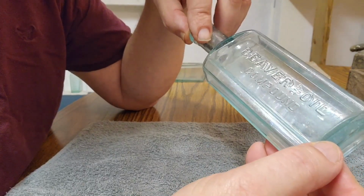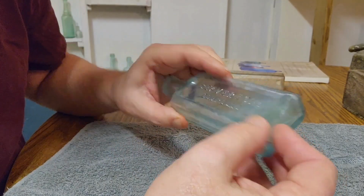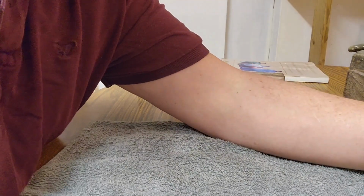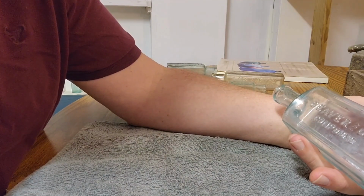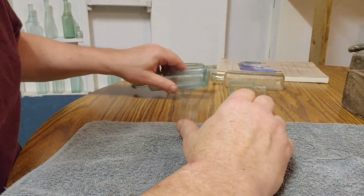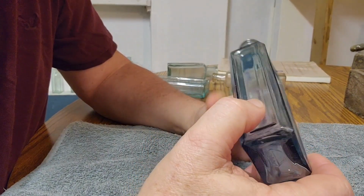This bottle is just from the 1890s, and it's a pretty uncommon bottle. It's not one that you see very often. I don't think the company was in business for very long. But it's cool that they did another embossed bottle for me. I wrote down that beaver oil was also for insomnia, menstrual cramps, and anxiety. That's pretty strange.